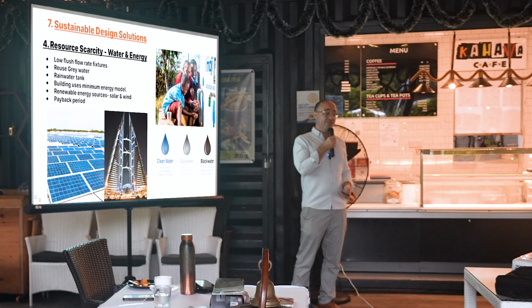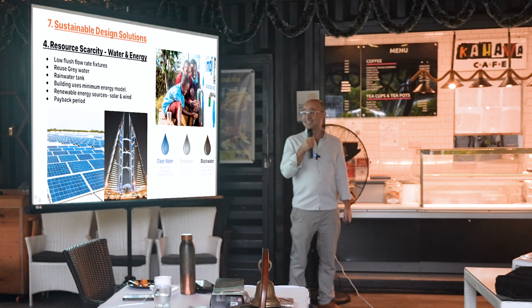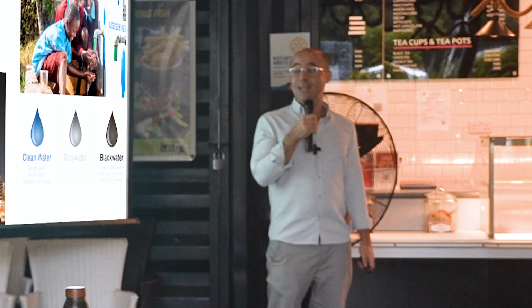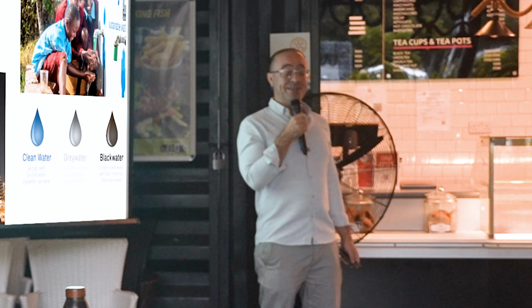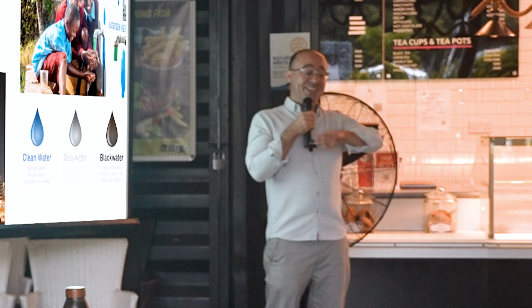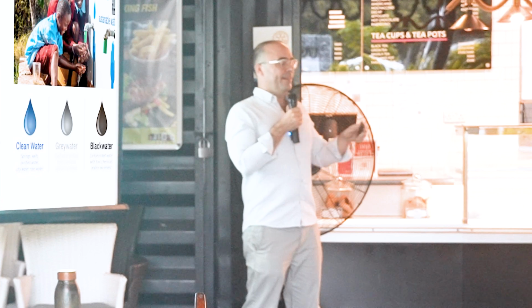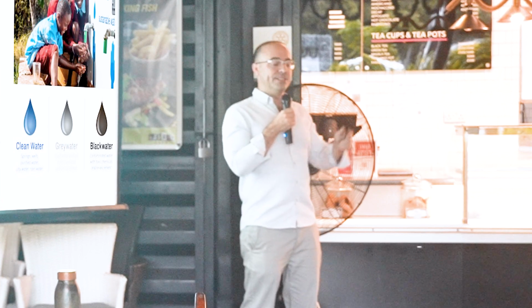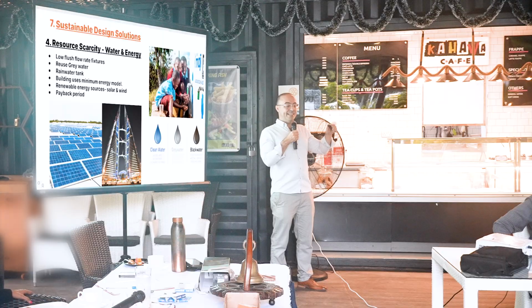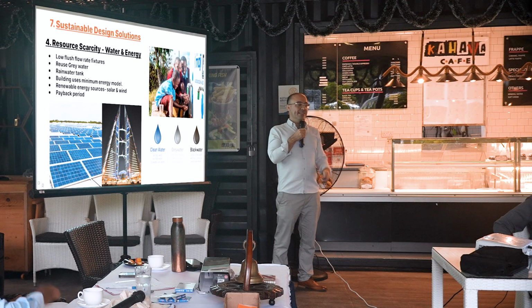Also, you can reuse grey water to save water. That's non-decontaminated wastewater, so basically water that doesn't have any sewage or grease in it. That includes washing machines, hand wash sinks and showers. You can take that water and reuse it into a tank, and then reuse it for flushing toilets, and you can use it for watering the garden as well.